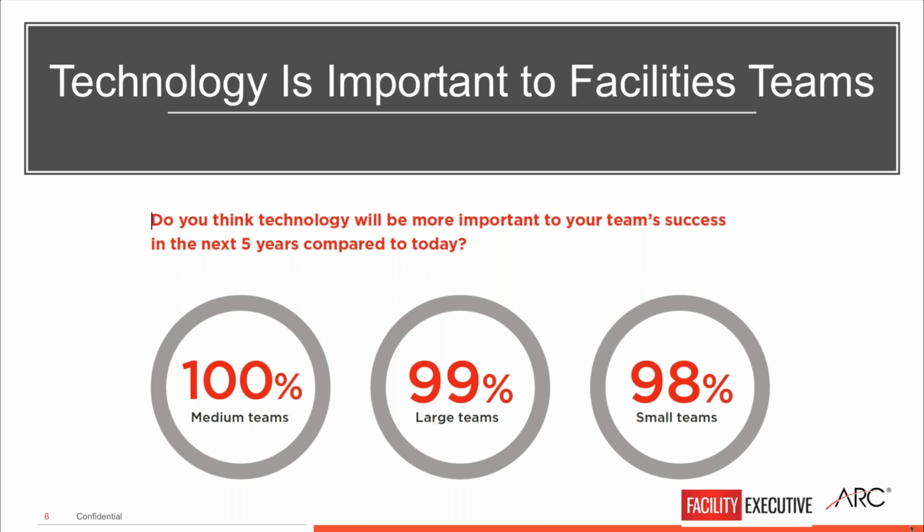Respondents were nearly unanimous in their belief that the use of technology will be even more important to their team's success over the next 5 years. So think about the technologies you're using now, and think about where you were even 5 years ago, how your life's improved. And stop and think about why you want to buy technology. Is it because you're under pressure to be more productive, provide higher levels of customer service, reduce costs? Most likely it's all three. Well, technology is a key ingredient in enabling high-performing teams. Next slide, Neil.